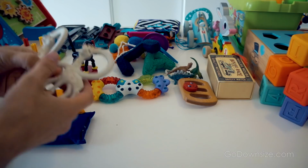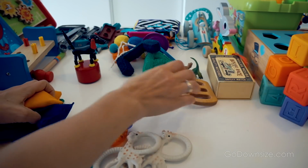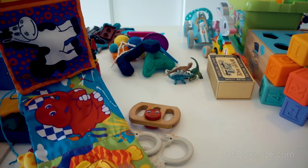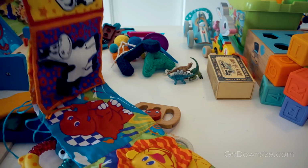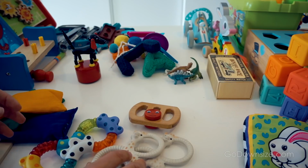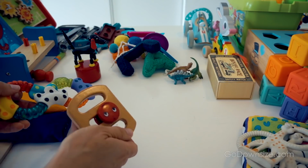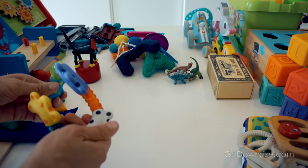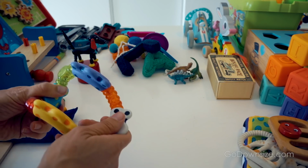These are all like baby chew toys, rattles. This one he used to look at when he was a baby. He's not getting any use out of that anymore, so that is going to go. These are as well. He never really understood this one, so I'm going to pass that on as well. And someone else will love this thing.